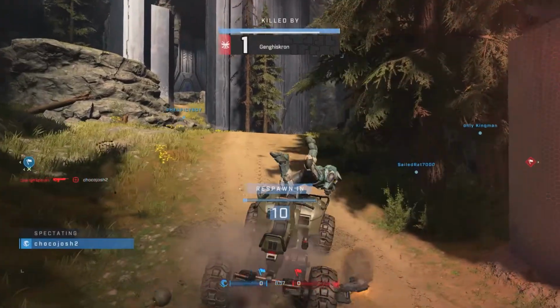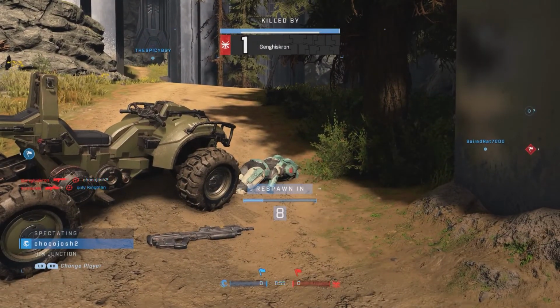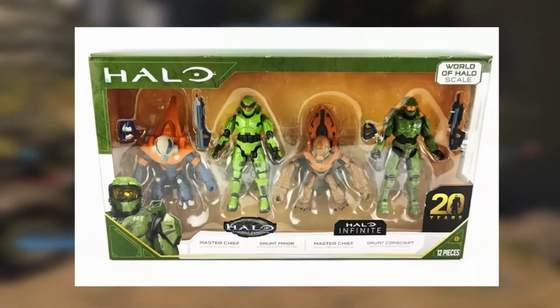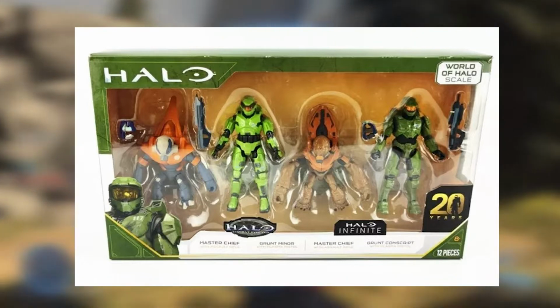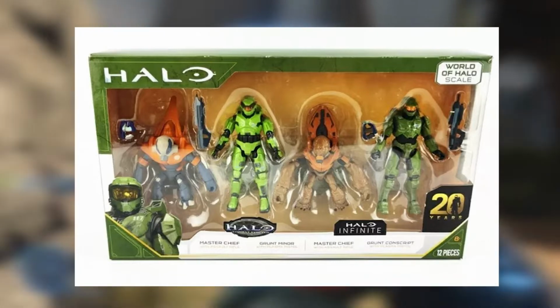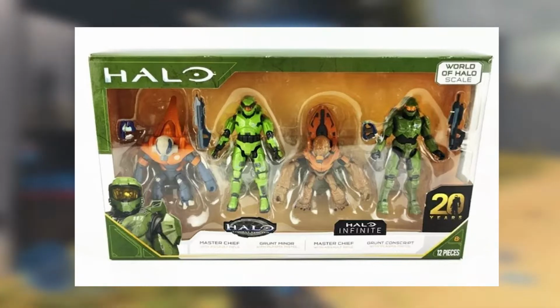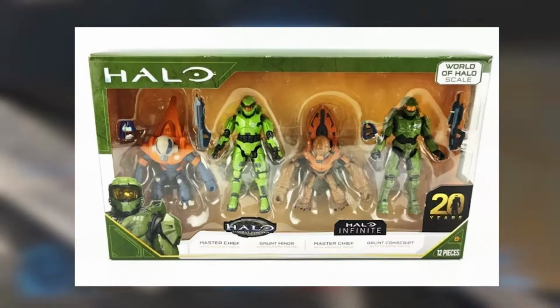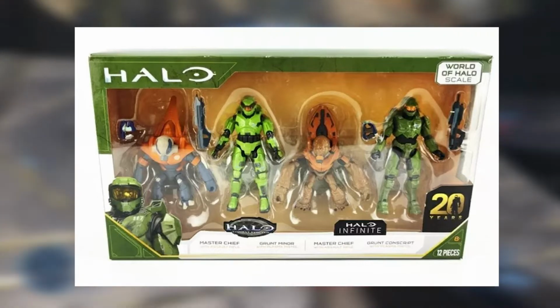Next we have another leak, which is going to be a pretty sweet 4-figure pack. This one's going to be an anniversary set containing a CE Chief, a CE Grunt, an Infinite Chief, and an Infinite Grunt. And this is super cool. I love all the 20th anniversary stuff they're doing, especially kind of putting in the Halo CE style. And the CE figures in this one, especially that Grunt, look great. I love how colorful they are, and I'm all for this. I can't wait to see some official pictures of this set, and I think this looks pretty cool.